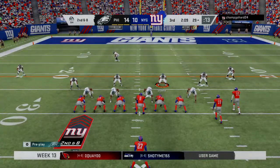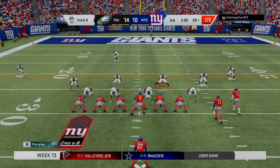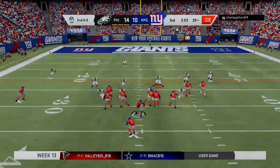My 50. And we got to get to the ball, D. We got to get to the ball. Hey, Alpha. Hey, Snap. Here's 2nd and 8.